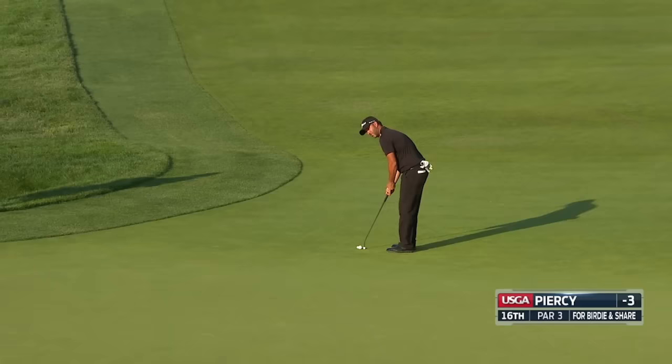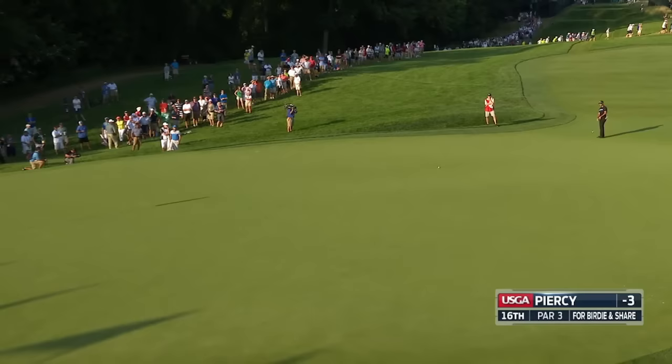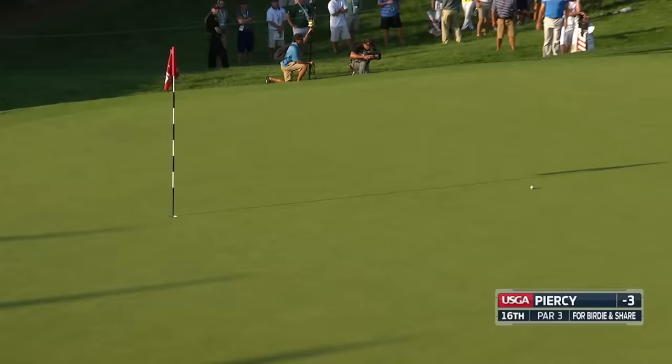Now to 16. Here we are with Scott Piercy. Saw his ball come back off that. Jesus, about a 5 foot rise on the front of the green. Now this is close to 90 feet. So hard to judge the pace. 16's only given up one birdie today.